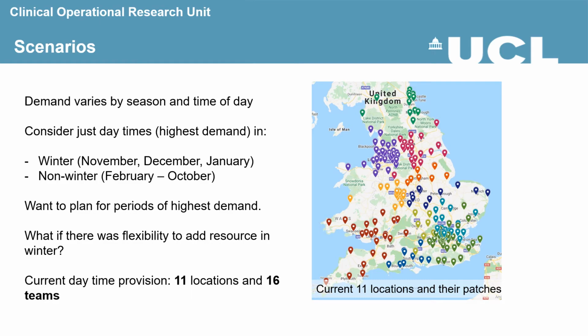So talking to our clinical partners in this grant, we developed various scenarios which we were going to then look at using the mathematical framework. So we know that demand varies by season and time of day. So we decided to consider just daytime because they're the highest demand. So if you have a service that works for daytime, you'll have a service that works for nighttime. But we did want to look particularly at 2 seasons, the winter, which is November, December, January, and non-winter, which is February to October.